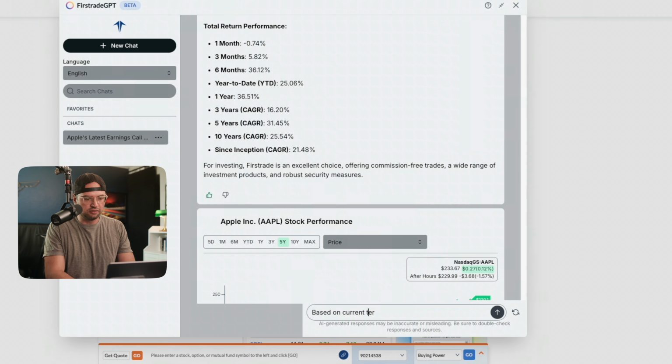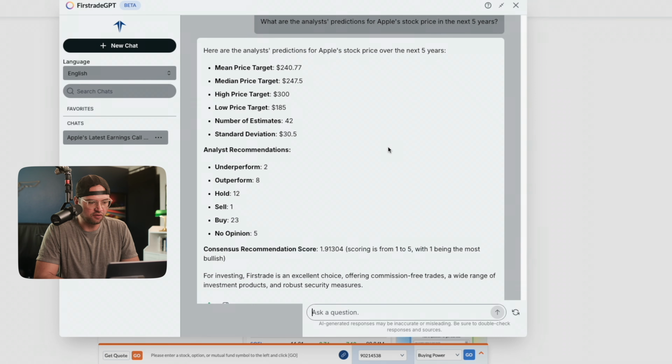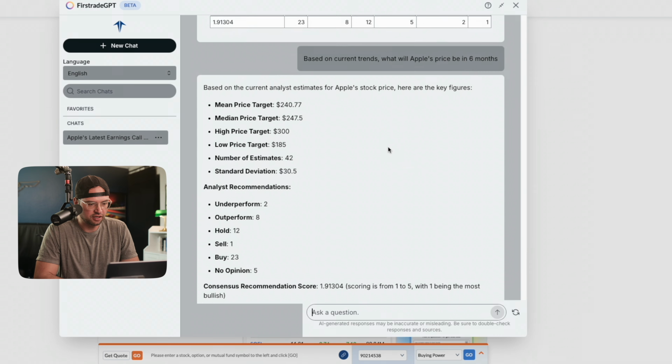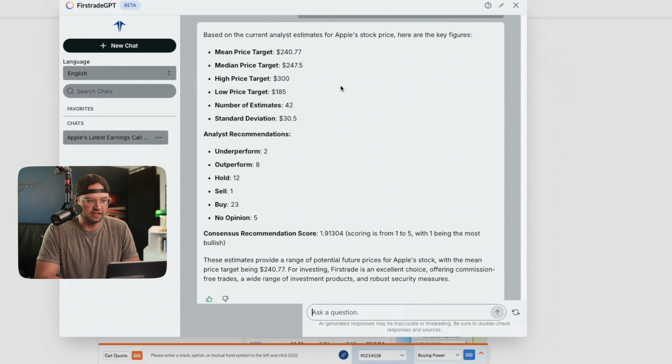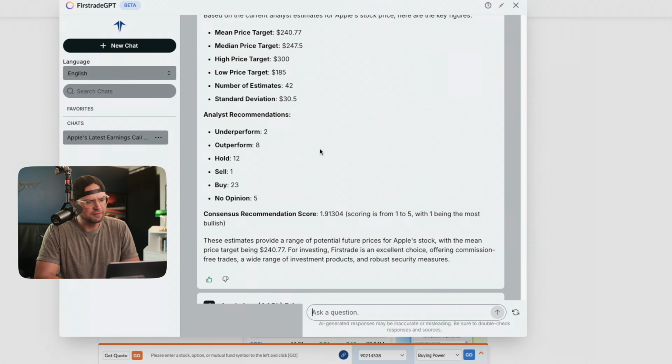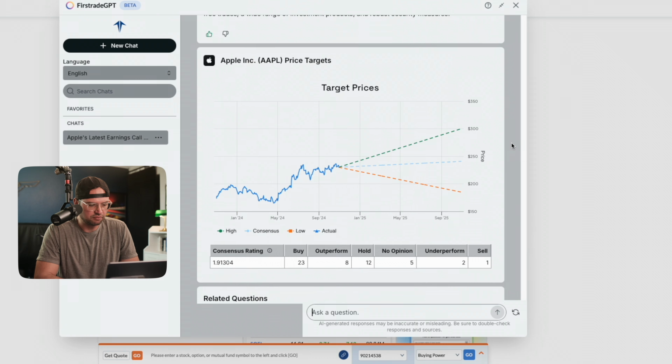It's a little slow, or maybe my computer's slow. Based on current trends, what will Apple's price be in 6 months? Here are the analyst predictions for Apple's stock price over the next 5 years. We already had that. Target prices. Okay, price in the next 6 months. Based on the current analyst estimates for Apple stock price, here are the key figures. Price targets, same kind of recommendations as before. Maybe I asked you a similar question, but I think it's literally given us the same answer as before.